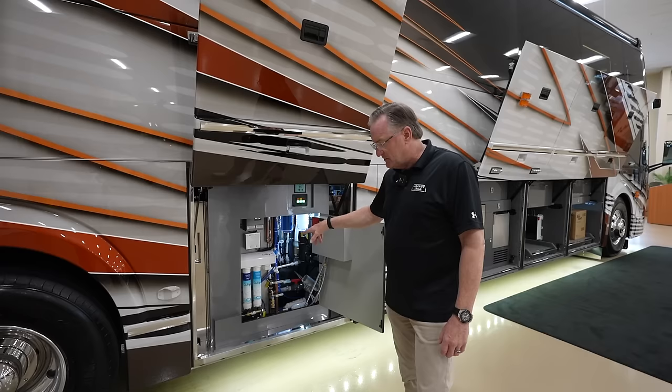We have a buddy plug here, so if something happens with your neighbor, you can run your neighbor off of the generator on the coach, or you can run your house off of the generator on the coach if need be, you know, to a certain extent.